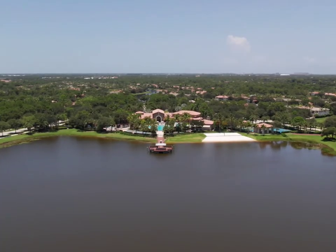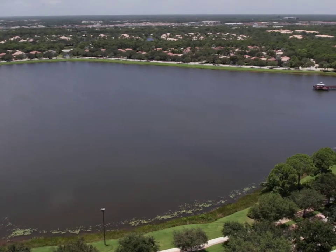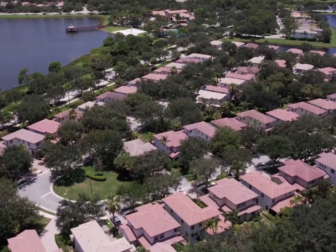This neighborhood is completely family friendly and pet friendly and has a beautiful lake so that you can walk your pups around it. Let's go check it out. It was built and finished around 2006, and the developer was WCI at the time.